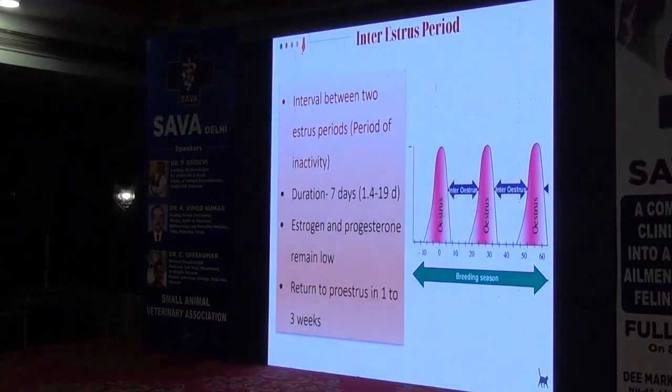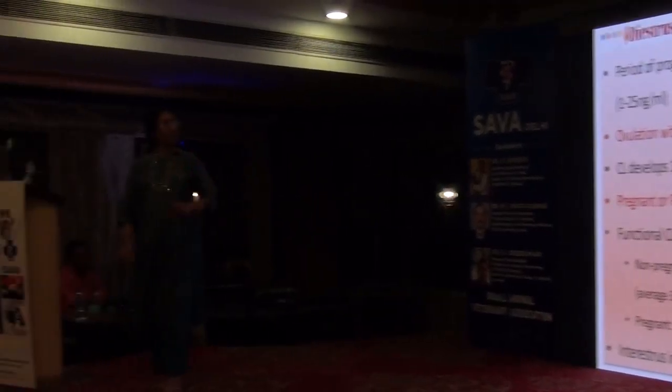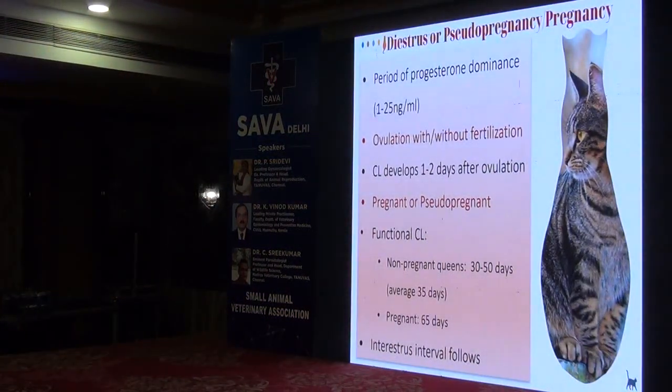Now we're going to go to the inter-estrus period. This inter-estrus period is the period between two estrus periods, and this duration is very short, 7 days. And here, hormones are low, progesterone is low, estrogen is low, and the cat will return to estrus within a period of 1 to 2 weeks. Okay, we're talking about behavior in these stages, right? And during diestrus of pregnancy, this is the period of progesterone dominance, right? So where an ovulation happens, maybe there is a CL formation with or without fertilization, right? So maybe it's a diestrus or it may go for pregnancy, right?